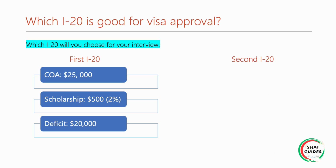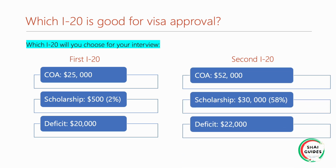Now let's look at the second I-20. The cost of attendance is $52,000. The scholarship is $30,000, which is 58% of cost of attendance. Then the deficit is $22,000. So which I-20 are you going to choose? Leave it in the comment section. Have you made your decision?